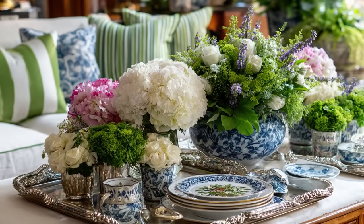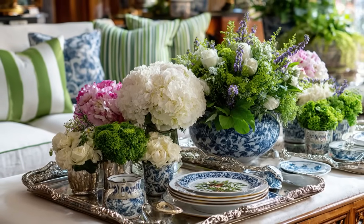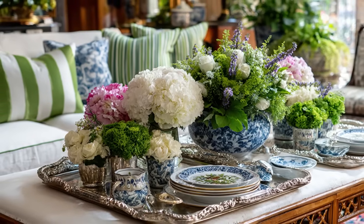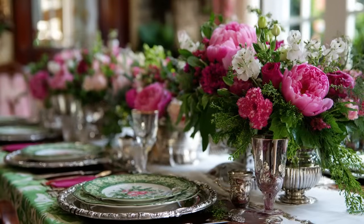Start with a beautiful tablecloth or runner. Vintage linen, lace, or block print is ideal. Then layer on candlesticks, stacks of antique books, and sculptural objects.